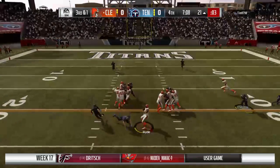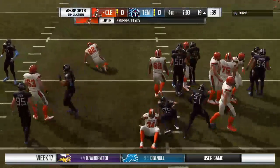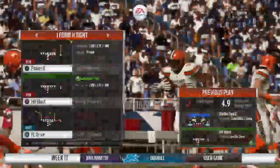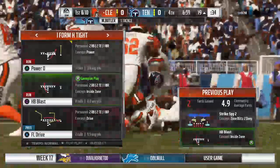They'll run it. Here's Howard. So he fought off the tackle, and that effort gives him the first before he's brought down. They only get 2 there, but on 3rd and 1, that's all they needed to keep the drive going.